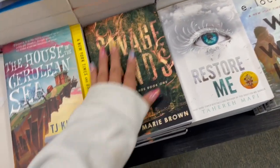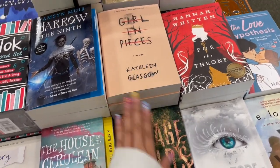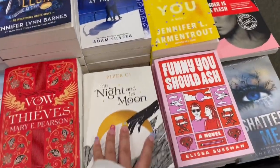Haven't read it. I need to read the rest of the Shatter Me series. I just need to do that. This book, I want to read it, but I haven't, because I think the trigger warnings are a little intense and I don't think I'm ready for it.